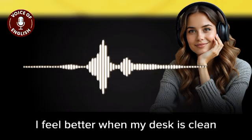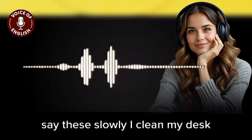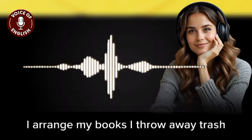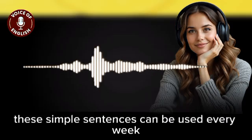I feel better when my desk is clean. A tidy desk helps me study better. Say these slowly. I clean my desk. I arrange my books. I throw away trash. I feel better. These simple sentences can be used every week.